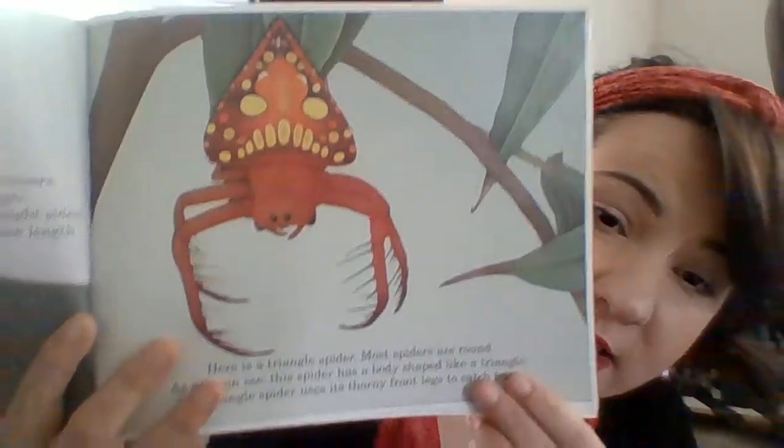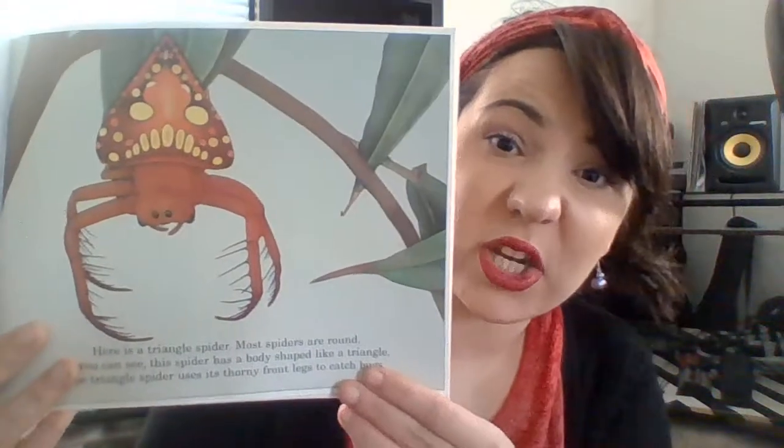So I did not know that this existed, guys. A triangle spider. So maybe that's why it's called bug shapes, because it's real bugs that exist that we didn't even know had shapes on them. Let's see.